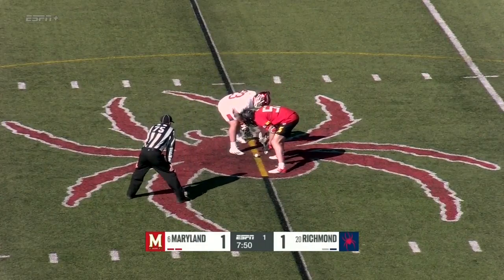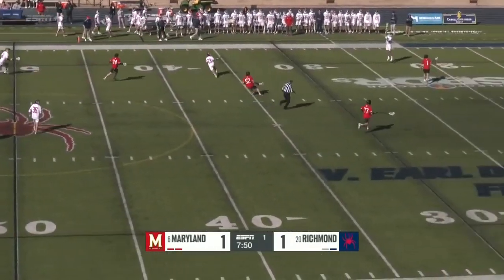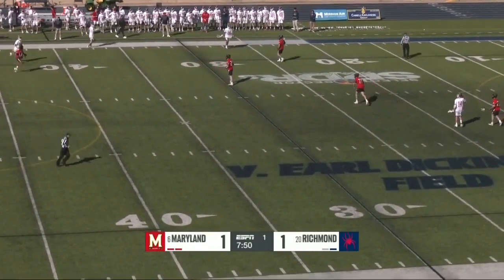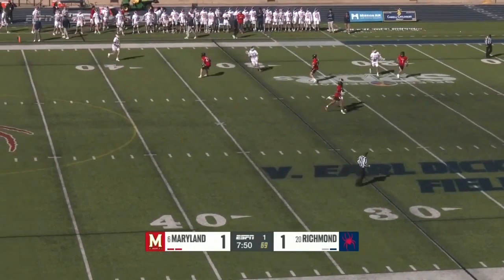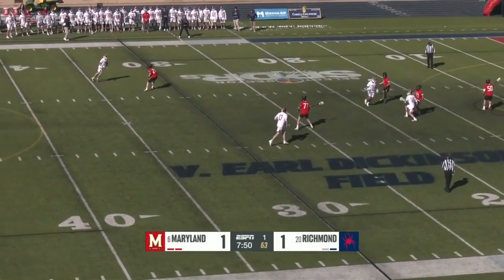Anything that Maryland's doing right now to create all that open space, or is it just the way things are working out? No, I think Richmond is trying to get organized on defense, and you tend to drop off your guy and hedge toward the ball a little bit. Against good teams, you just have to be mindful that you don't want to hedge too far off your guy and give them too much space.